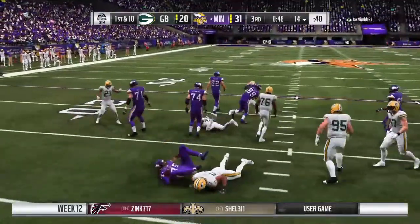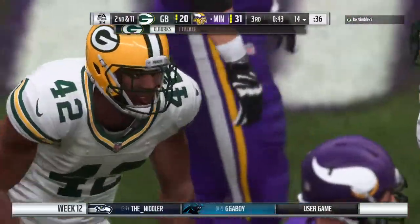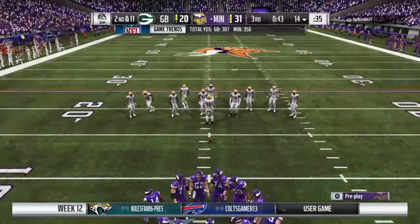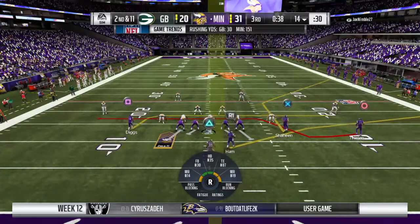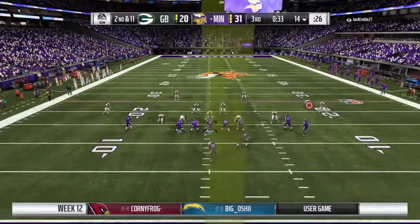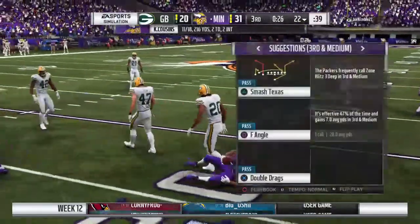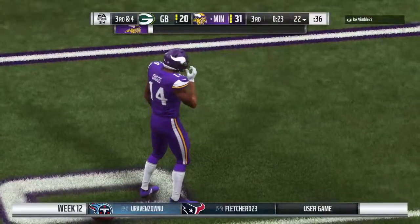And off left. And maybe a measure of revenge there. He's had his way in this one, but this time they get him behind the line. It'll be a loss of 1, and that'll bring up a 2nd and 11. Here's Cousins. He's got it complete to Diggs, right side. And they'll bring him down here up at about the 22-yard line. 8 yards on the completion, but now they face third down.